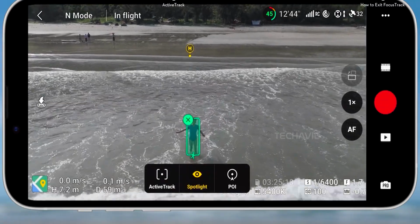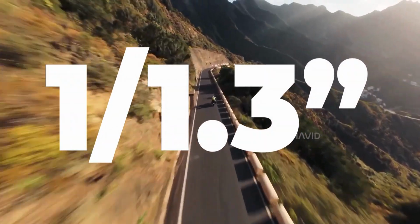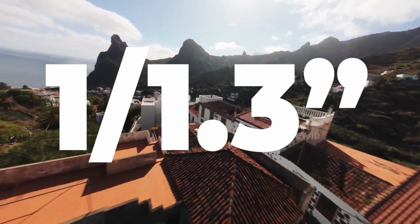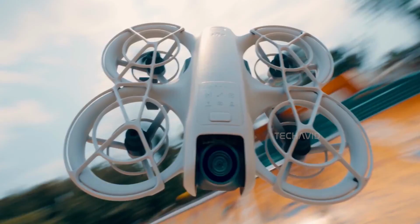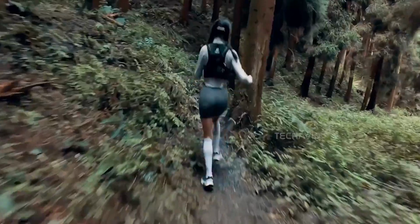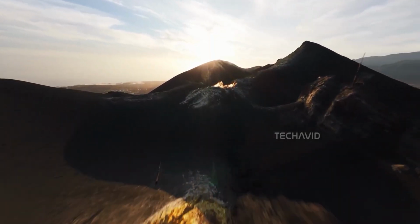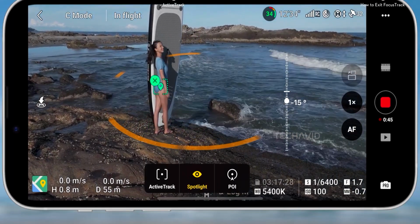Speaking of the camera, it's rumored to feature a bigger sensor, maybe even a 1/1.3 inch, and since the first Neo was kind of bare bones when it came to obstacle avoidance, the Neo 2 is expected to bring some real upgrades there. Features like Focus Track and Active Track 6 might be making their way into the mix too, which would seriously level up the tracking game.